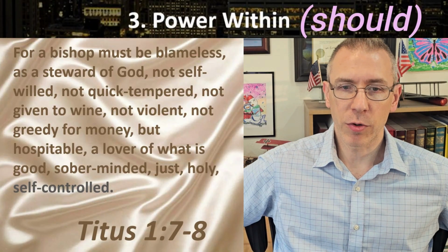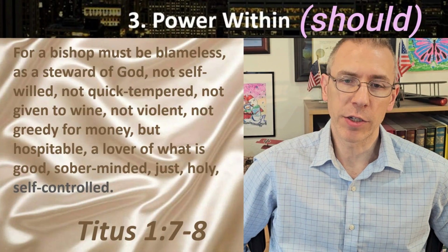Titus 1, verse 7 through 8. And this is describing the qualifications of an elder.